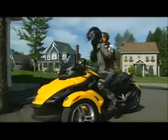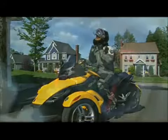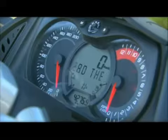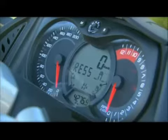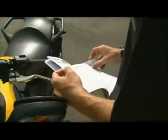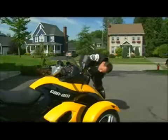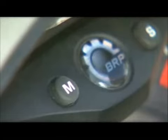Now we will show you the starting procedure. The Spyder Roadster is equipped with a starter interlock mechanism that under some conditions will prevent engine starting until the operator has acknowledged reading the safety card. You will find more information about those conditions in the operator's guide. Once you have followed the instructions of the safety card, press the M mode button to enable the engine starter.